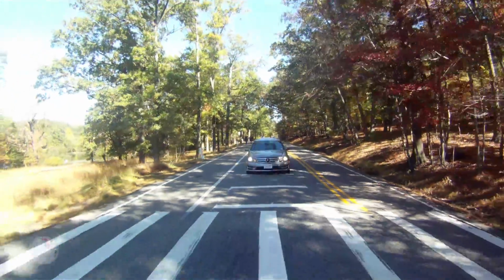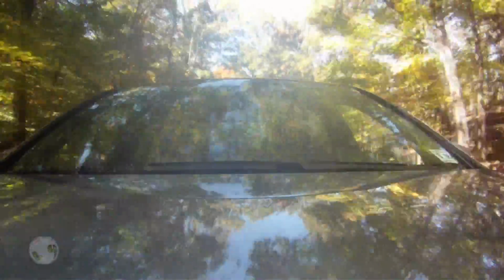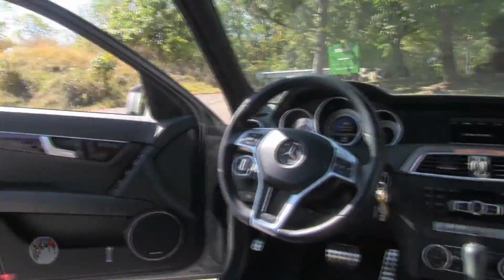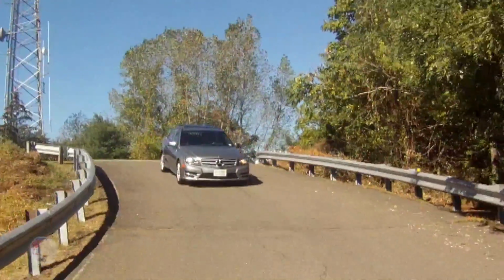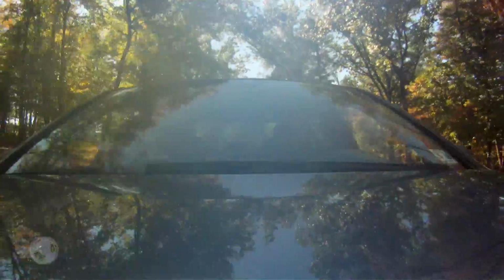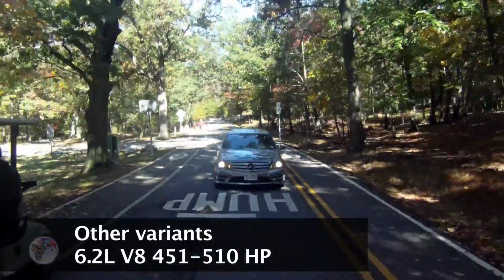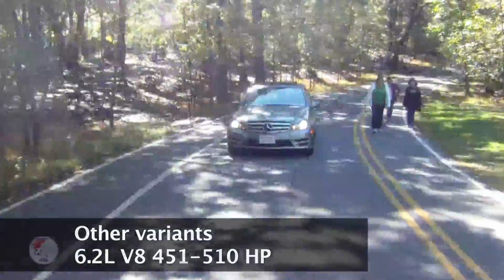Out on the road, the C300 rides well. Its good steering and small size helps handling, but it still feels like a substantial car. Luxury versions ride a little bit softer and are quieter. Visibility out is good, and overall the car is right on par with others in the class like the Audi A4. If you want more performance, the C350 also comes with a 3.5-liter V6, but it delivers 302 horsepower and 273 pound-feet of torque. If that's not quite enough, other variants like the C63 AMG, AMG Black Series Coupe, and the AMG Edition 507 all come with a 6.2-liter V8, making anywhere from 451 horsepower to a staggering 510.